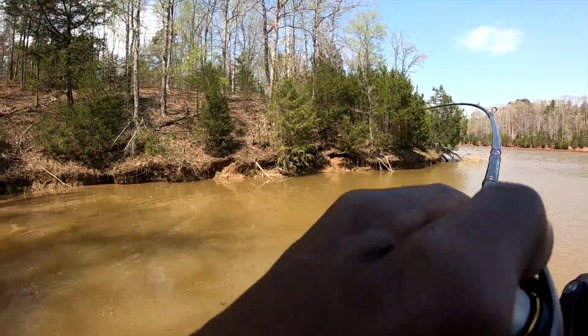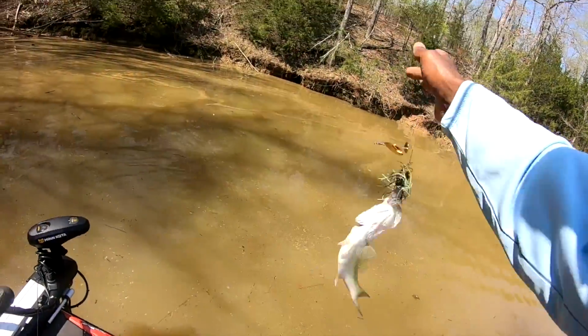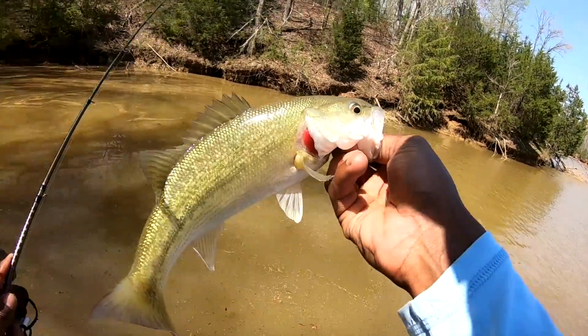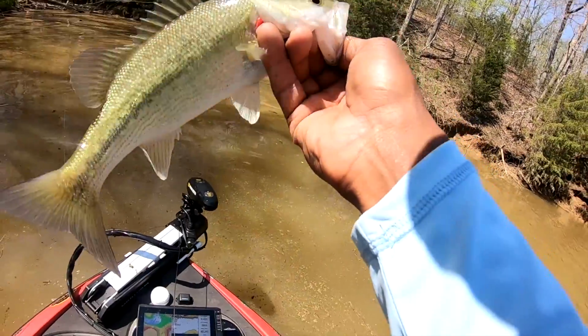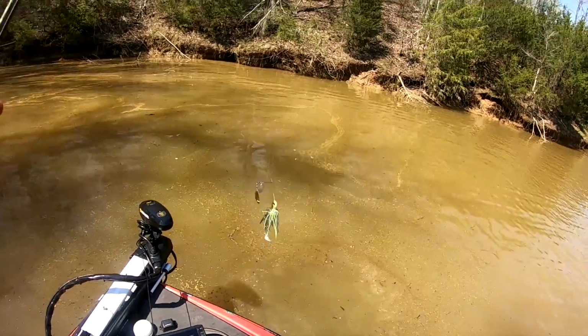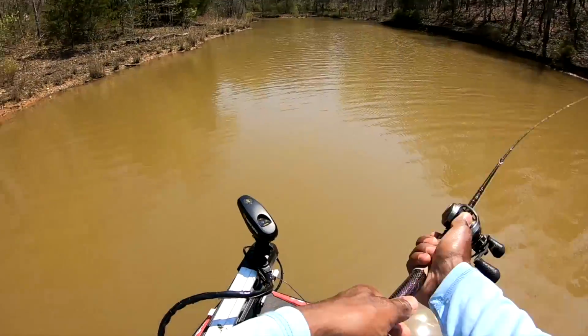Oh, that's a big one. Oh man, another spotted bass. No, he hit it like he was 17 pounds, y'all. That fish hit that spinnerbait so hard. You would have thought he was 44 pounds with a brother that was about 22 pounds. Jeez, don't do that to me again, buddy. Let's throw the spinnerbait in the muddy water here.